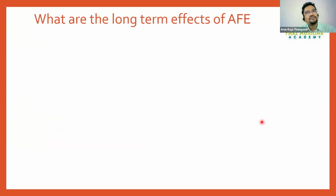So with any kind of exam, always there is a question, expect a question on long-term outcome of the patient and what you're going to do about it. Some questions related to the ethics, medical ethics. So what are the long-term effects the patient might face given she made it out of ICU?